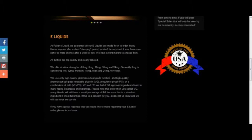We use only high-quality pharmaceutical-grade nicotine, high-quality pharmaceutical-grade vegetable glycerin, propylene glycol, or a combination of both. VG and PG are both FDA-approved ingredients found in many foods, beverages, and flavorings. Please note that even if you select VG, many blends will still have a small percentage of PG because it's a standard ingredient in most flavorings. If this is a concern for you, please let us know and we will see what we can do. If you have a special request that you would like to make regarding your e-liquid, please let us know.